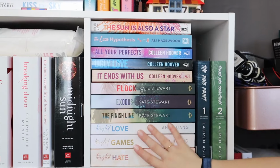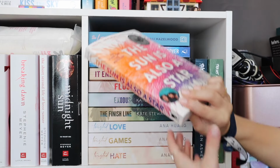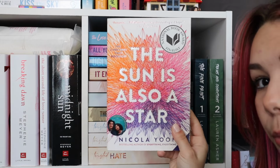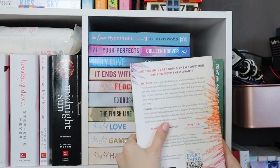And then right here is pretty much all my romance books. I have The Sun Is Also a Star by Nicola Yoon. Literally, what a beautiful book. This is one of my top 5 books of all time. It's about Natasha and Daniel.